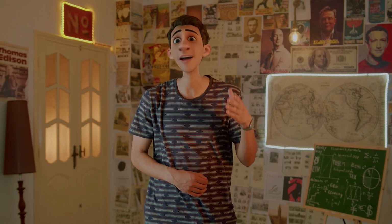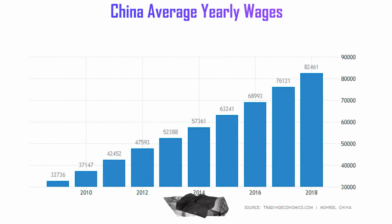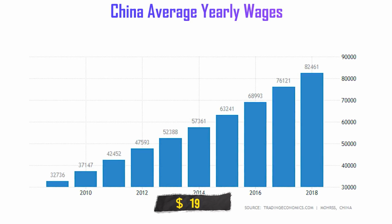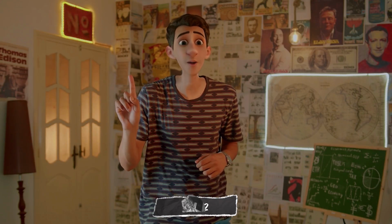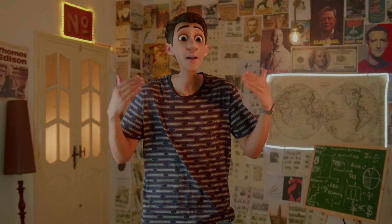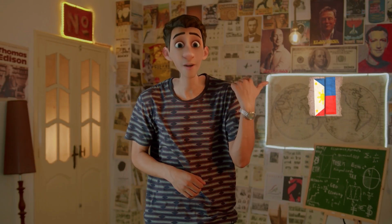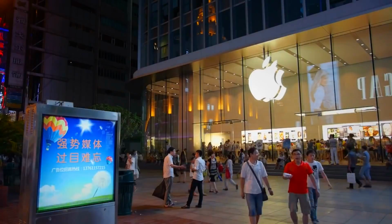First, it must be clarified that the idea that labor in China is cheap is not true. If we look at the average monthly wage in China in 2009, we will find that it is around $390 a month. But in 2022, this number rose to $1,330. This proves that wages in China are higher than wages in competing countries such as the Philippines and Vietnam. So cheap labor is not the reason why Apple is operating in China.